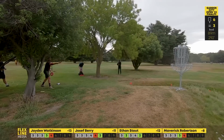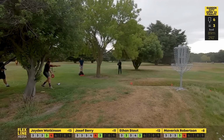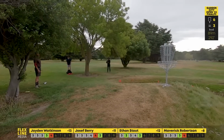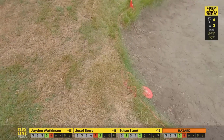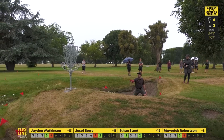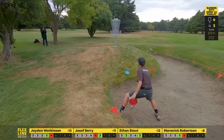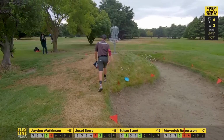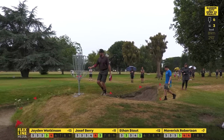Maverick's got to follow suit here. Oh yeah, this looks like a run. Ooh, that's going to hurt. A little too confident, and he's found the hazard. That's what this hole can do to you. Even those short ones, the presence of the bunker just brings a bit of nerves into the putt. Yeah, good tidy up though. And a 2 goes to a 4 real quick.